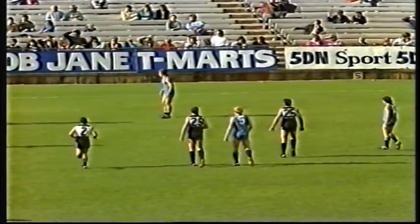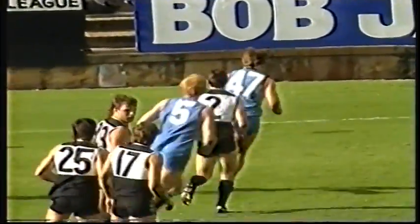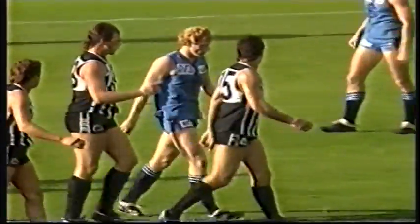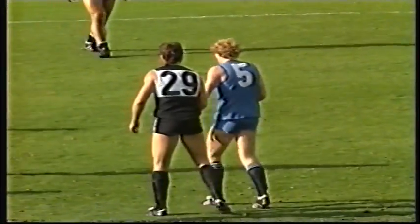Right forward area there for Sturt, between the forward pocket and the right half forward flank. Matt Reynolds has played very well up to date. He's certainly maturing a lot as a footballer and as a ruckman, of course. 13 minutes into this first quarter, and it's been a very good quarter of football. Neither side is prepared to let the other get a break.